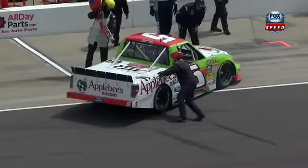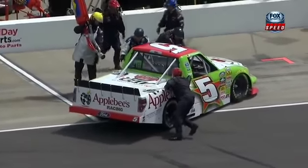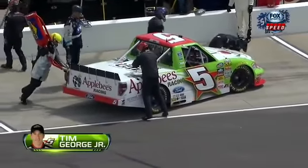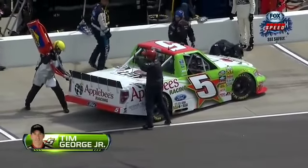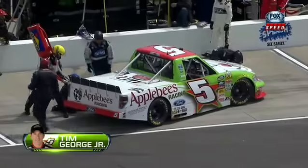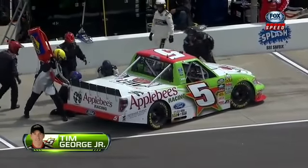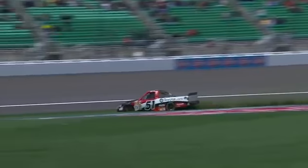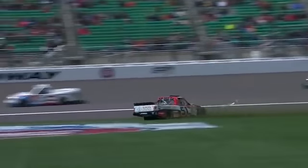Yeah, Max was coming out of his pit. Just poor communication on the 8 truck. The 5 of Tim George Jr. was well on his way to his pit, and Max didn't get the call from his spotter or his crew chief to whoa, and he went, and it caused contact. It spun George around. So Kyle Busch goes for a wild ride in the infield to bring out our first caution at Kansas.